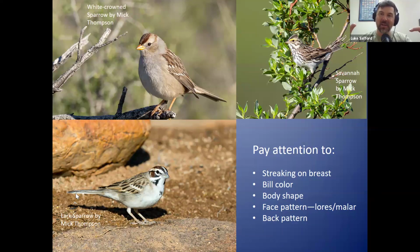So you think through that, whether they have wing bars. A Lark Sparrow, you can't see it in this picture, but it has white spots on the tail. So as they fly away, sometimes you're like, oh man, the sparrow's flying away from me. That's the best time to look for it.